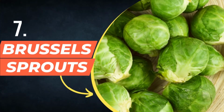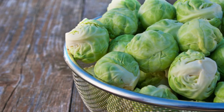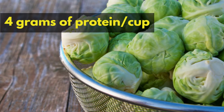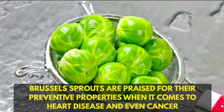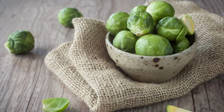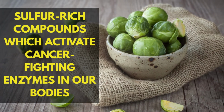Number 7. Brussels sprouts. Brussels sprouts land a pretty good spot on our list as they provide 4 grams of protein per cup. But that's not all the vegetable is capable of. A member of the cruciferous family, Brussels sprouts are praised for their preventive properties when it comes to heart disease and even cancer. This is due to sulfur-rich compounds which activate cancer-fighting enzymes in our bodies.